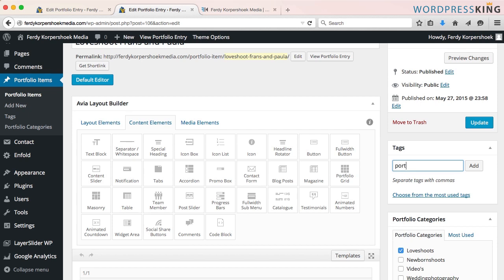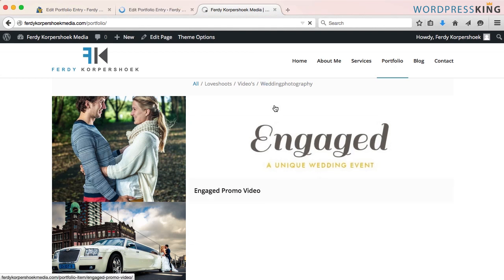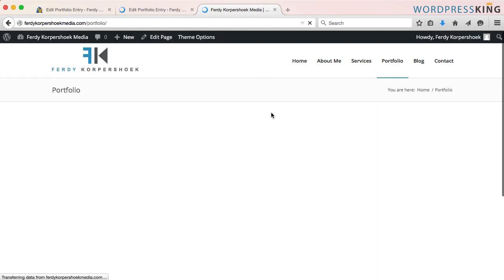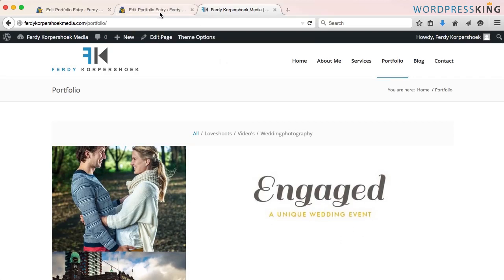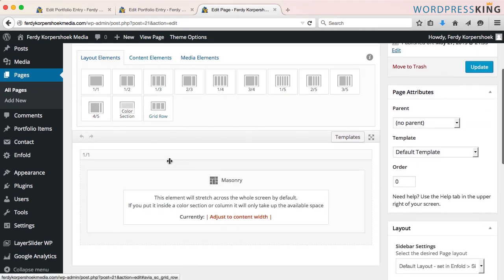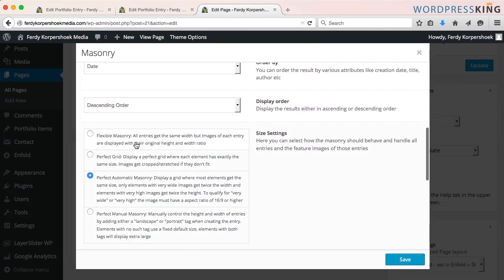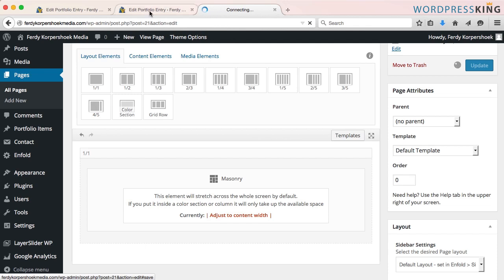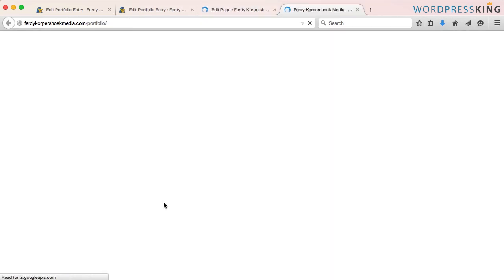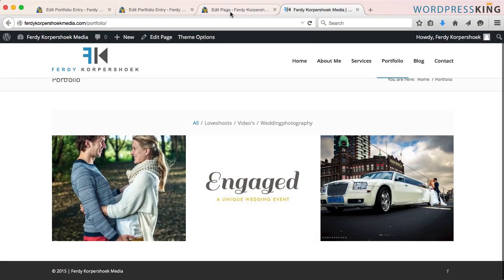I edit and I update it, and what happens? I think nothing happens. I go to edit this page and I go to the masonry, and what I can do, I scroll down and there are 4 options to show the grid. This is the automatic one. This is a perfect grid. No matter what the size is, it's always shown in a block like this. They're all the same size.